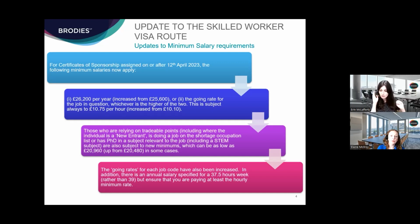It's also worth noting that the going rates for each job code have been increased. In addition, there is an annual salary specified of 37.5 hours per week rather than 39 in the rules, and that's been an update. It used to previously give the annual rate based on 39 hours per week. But do always ensure that you're paying at least the hourly minimum rate for the job in question, and that's also specified in the immigration rules with the specific job code you're looking at.